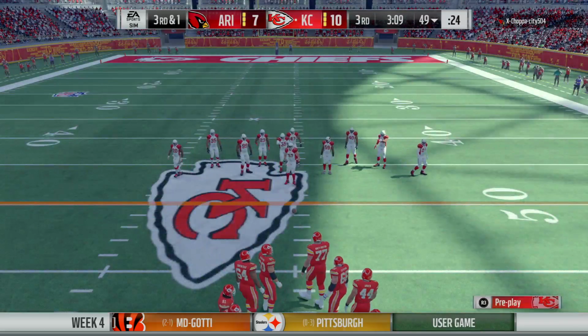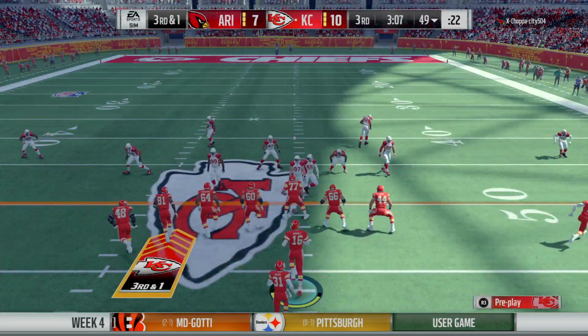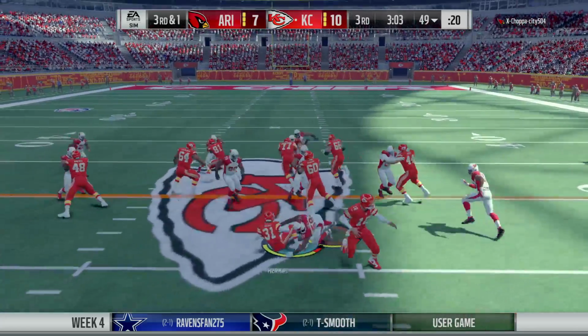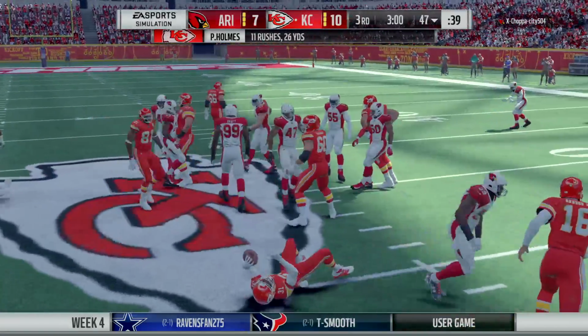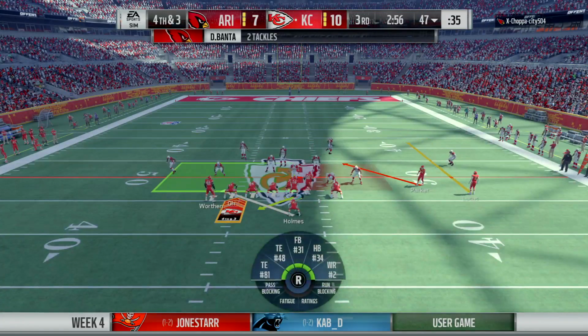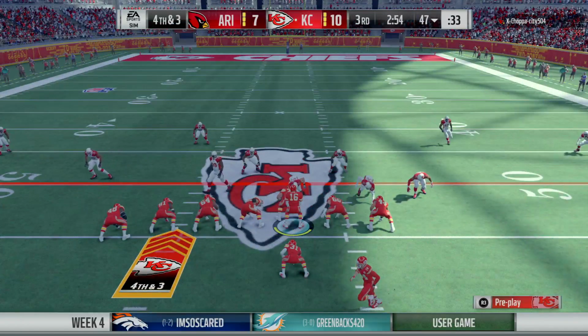The Chiefs on third down, 2 for 5 to this point. They're up against a 3rd-and-1 situation. All right, here we go. And he'll give it here to his running back. And he'll lose yardage here, back at the 47. Losing 2 yards that time, and now it's 4th down.